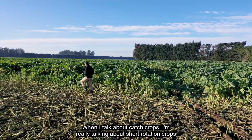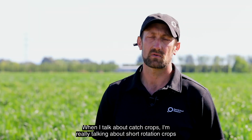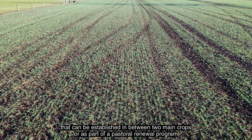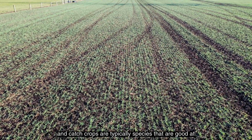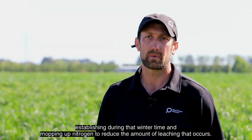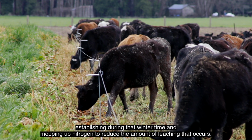When I talk about catch crops, I'm really talking about short rotation crops that can be established in between two main crops or as part of a pastoral renewal program. And catch crops are typically species that are good at establishing during that winter time and mopping up nitrogen to reduce the amount of leaching that occurs.